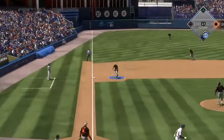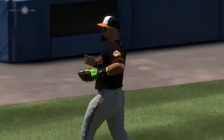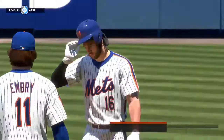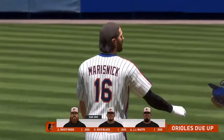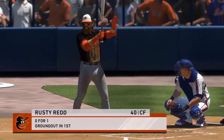High chopper to third. He's got to hurry. Throw to first will get him easily, and the side is retired. Down in order go the Mets. We'll head to the 4th, still scoreless. All set for the start of the 4th.